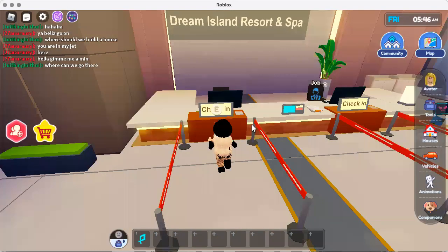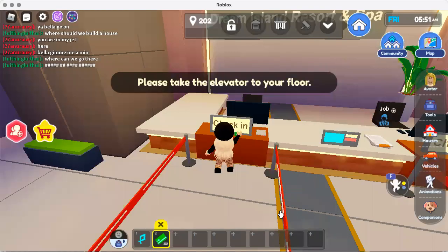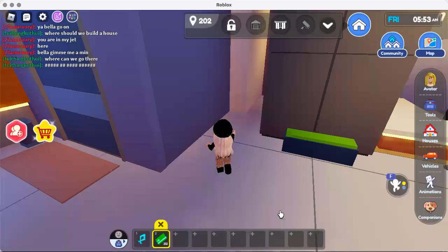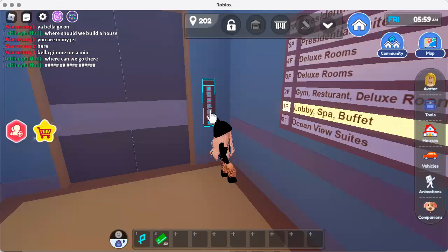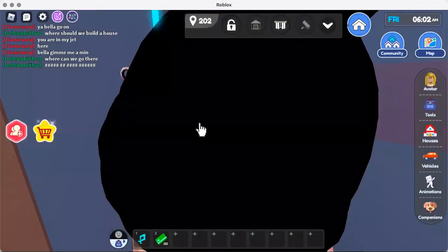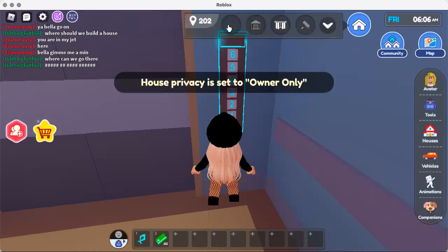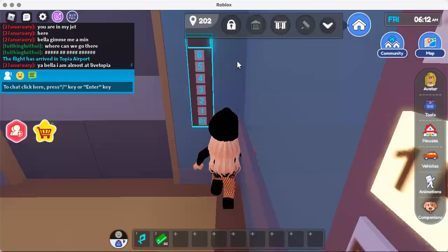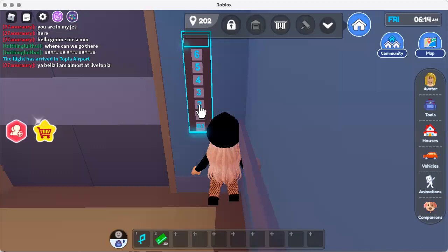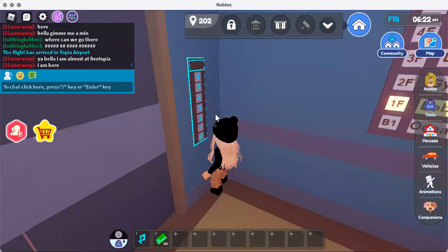Hi, I'd like to check in for a room. Let's check in. The elevator must work now. Works just as fine. I'm gonna go to my room. This is a struggle. They really need to improve this.